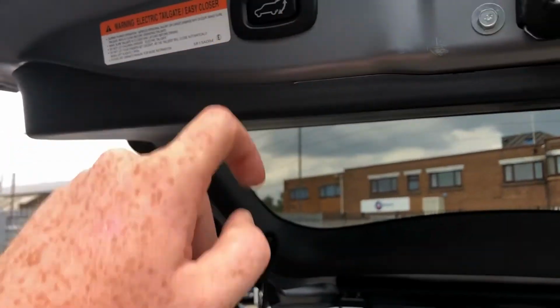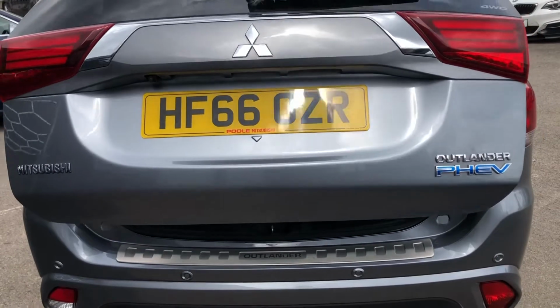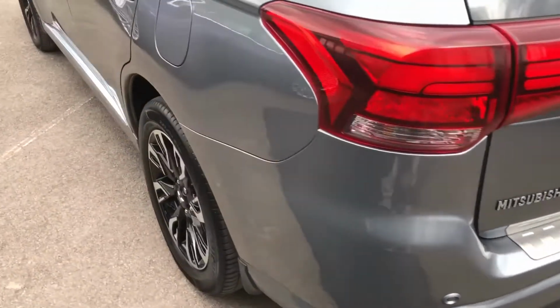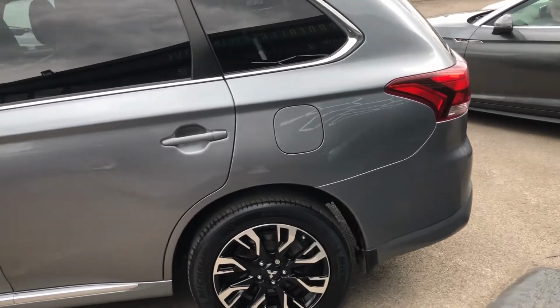Now to close it, click the button, stand back, and of course the electric tailgate with the easy close system does the rest of the work for you. But from every different angle, the Outlander proves that an EV doesn't have to look too concepty, doesn't have to be futuristic.